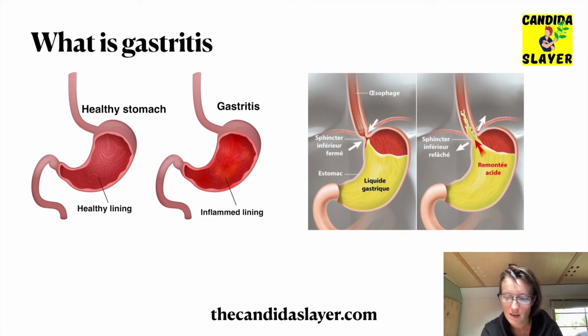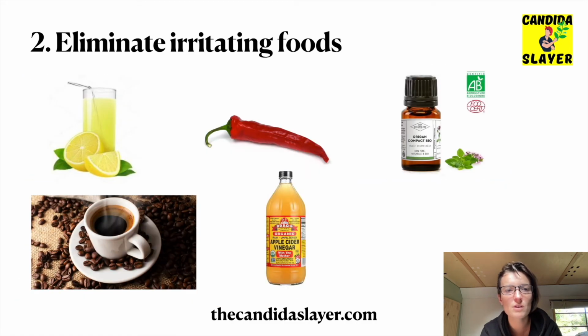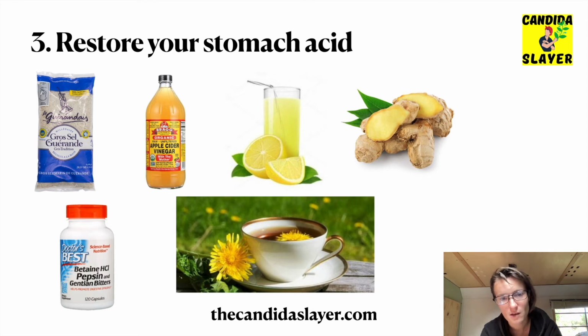Okay, I hope you understand what I'm saying. I hope I'm clear enough. So if you have this problem on the right, you need to improve your stomach acidity. You will feel much better if you acidify your stomach. To do so, you can drink lemon juice. Don't drink pure lemon, you have to dilute it with water. Same for vinegar. So drink lemon juice or apple cider vinegar with a little bit of water before each meal. This will acidify your stomach.